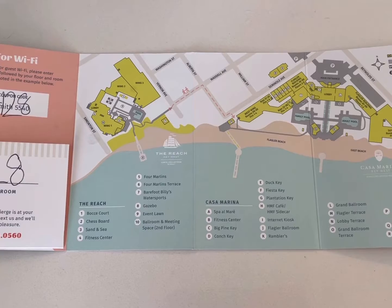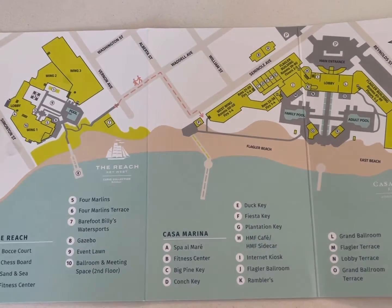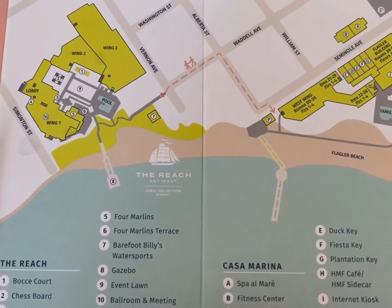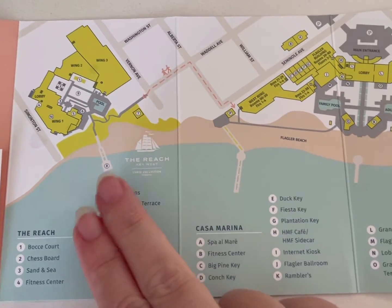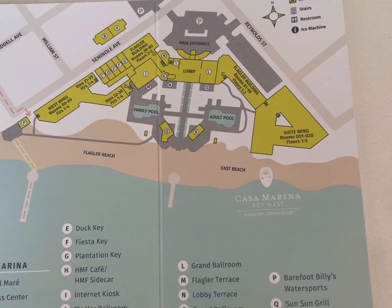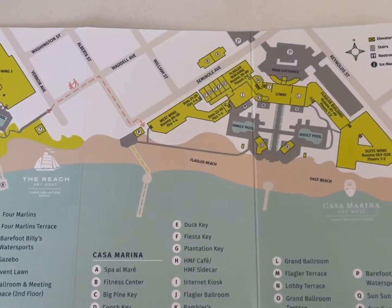Okay, one thing I wanted to point out on the map is that there's actually two properties here, and Hilton does this in La Romana, Dominican Republic as well, where they have an adult side and a family side. Here's the Reach, and this is your more boutique-y hotel. This is the Curio side. All of your Curio hotels are your upper boutique-y type with Hilton. And then the Casa Marina is a very famous hotel that Hilton has taken over. You've probably read about it if you've done any research on Key West.